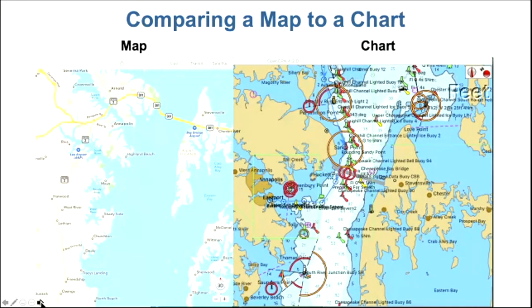And on the left-hand side, you can compare that with a map. With a map, we're used to seeing things like roads, road features, highways, highway numbers, those kinds of navigational tools, because they're helping us to navigate around in a car. But when we're navigating in a boat, that becomes less important. And so you can't see that as well. What you do highlight, as you see on the right, are the elements that we need to pay attention to as marine navigators, as we're navigating in our vessels, in our boats. Next slide, please.